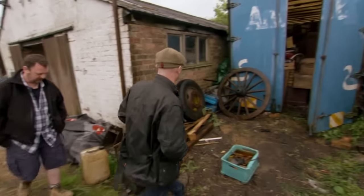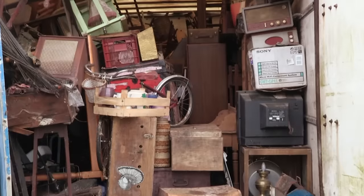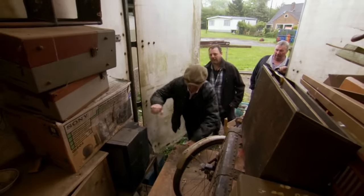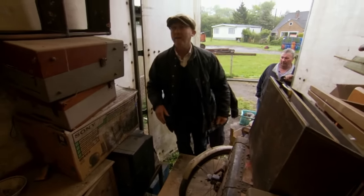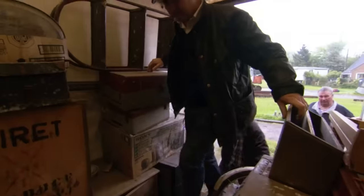The day might yet be saved. There's still a trailer full of furniture to see. Ah, okay. Good luck in here. Thanks, T. Yeah, you always say get right to the back. Yeah, I know. That might be a bit of a mission today. I'm about to get my hands out of my pockets and everything.